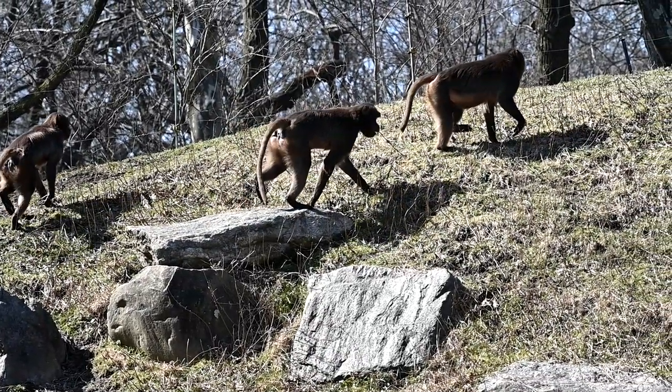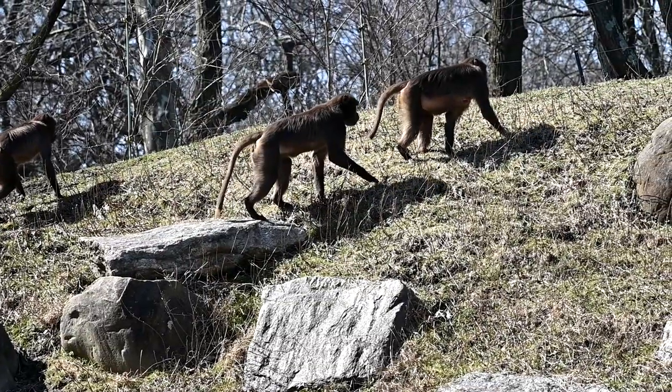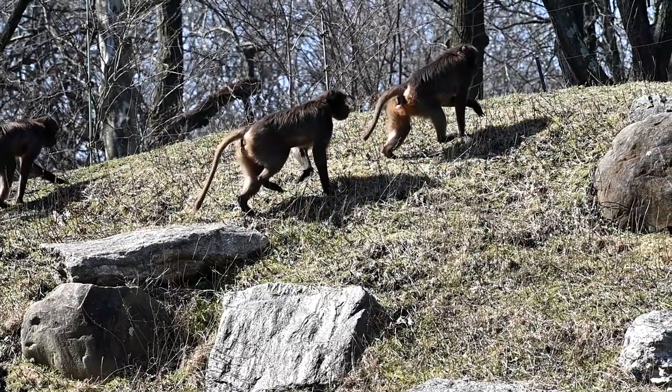As you can see, they like hanging from each other's tails and having a lot of fun times. This is a phenomenal exhibit.